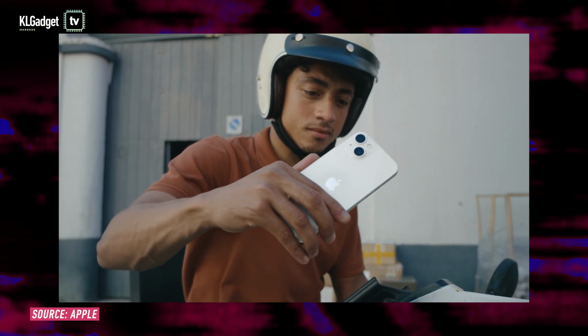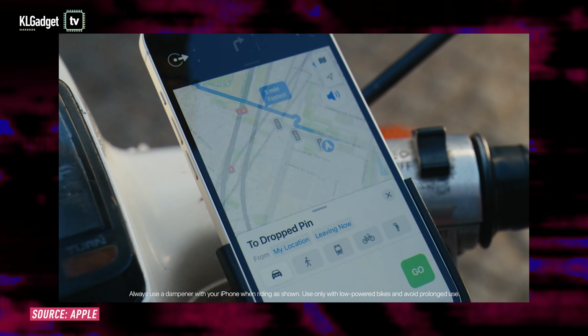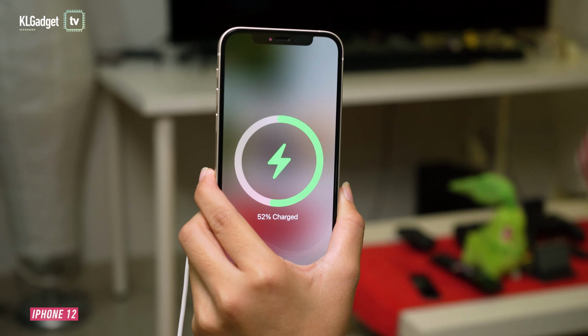Don't even get me started on battery life. You'll be getting 5 to 6 additional hours if you upgrade to the iPhone 13. So you no longer have to constantly hold your phone while it's connected to a power bank. Instead, you can finally hold the iPhone 13 alone and be worry-free because it will last you a whole day. Plus, you are getting MagSafe and wireless charging.